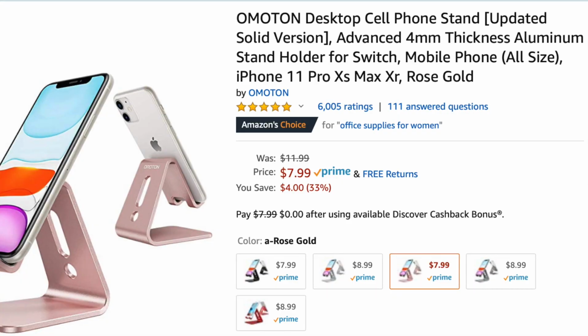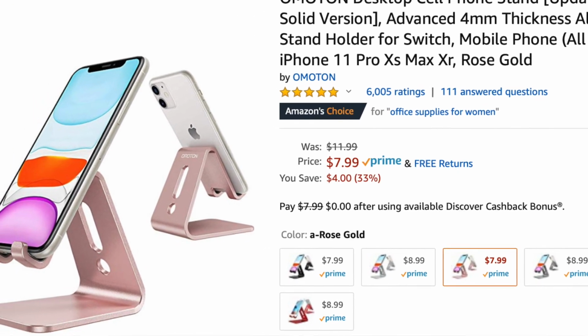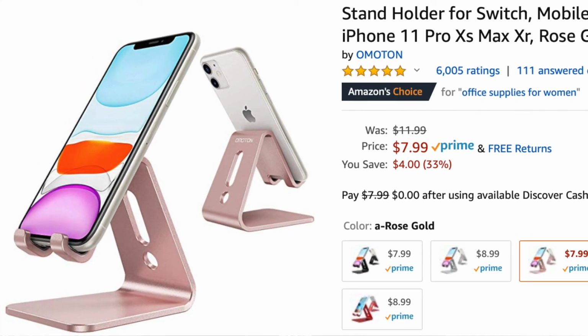And the last product that we're going to talk about today is the Omotan desktop cell phone tablet stand.